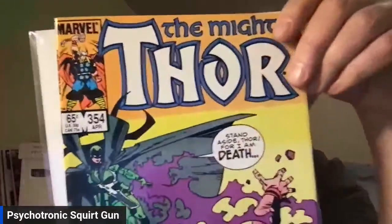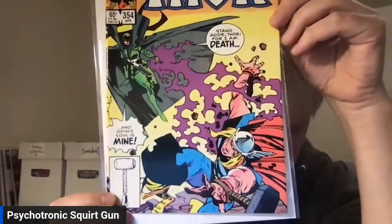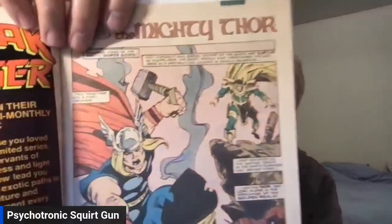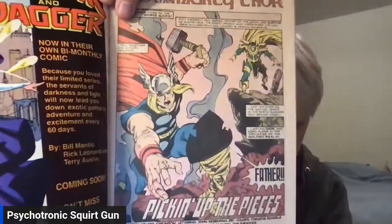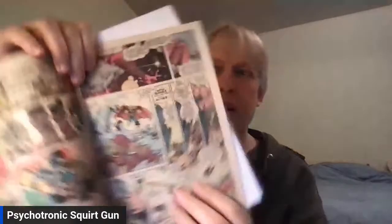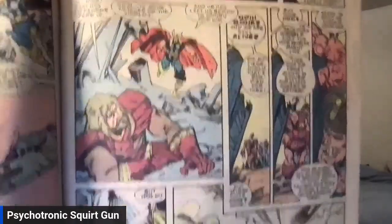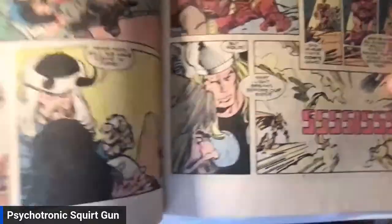Okay, so 1984, The Mighty Thor 354. Wow, I'm rhyming. This is the Walt Simonson era. Sometimes he's awesome and really kinetic and really brilliant, and other times it's like he's phoning it in. He's a legend. I'm not complaining about him, but he's really strange. Who doesn't love the Beta Ray Bill stuff? Sometimes he's real scratchy, you know?